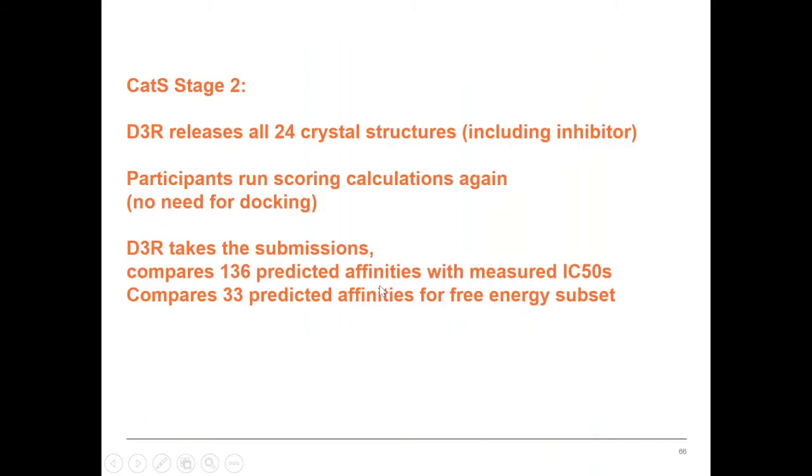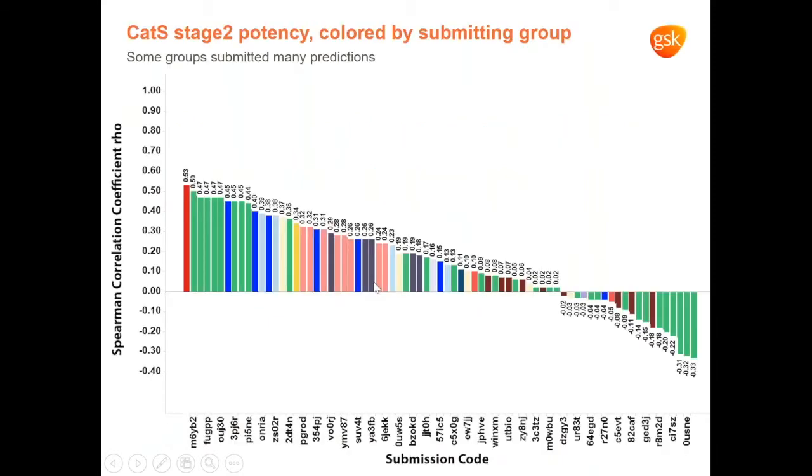I think if you're close, it mattered. Otherwise, it doesn't matter. Stage 2, of course, you're releasing the full coordinate set. There's no docking involved now. You don't have to do docking. These are the correlations. Again, that one group is at the top.